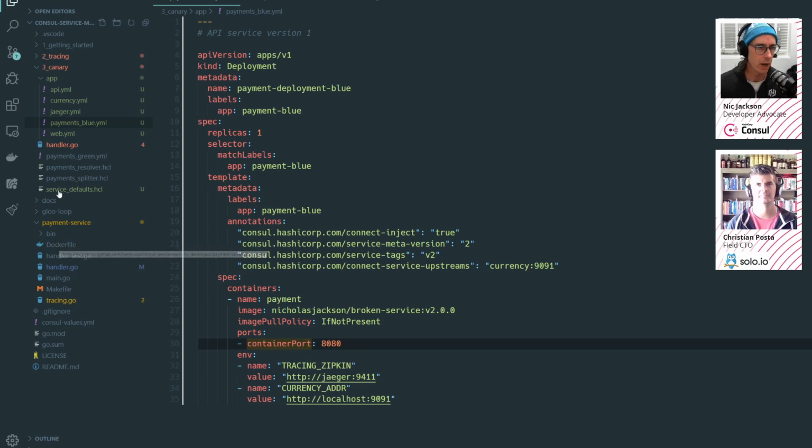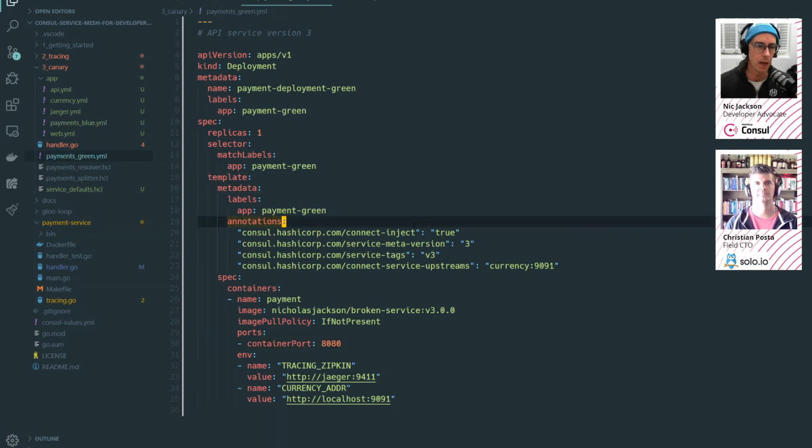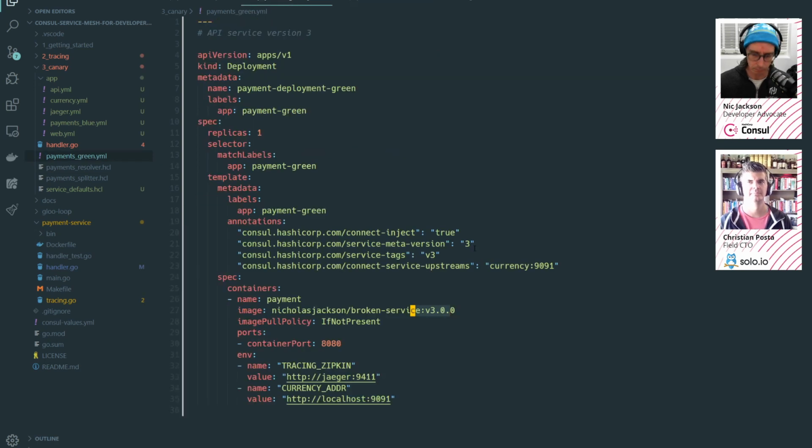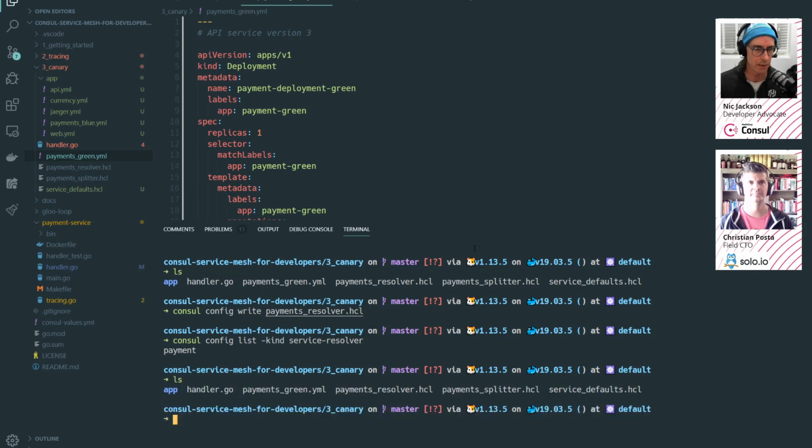So I'm going to now define a brand new version of this, because I want the blue pod and deployment to exist in there. But what I'm also going to do is deploy a green version. My green version has a meta version of 3. It's using my v3 service. And if you just quickly bounce back to that resolver, see, green is meta on v3. So let's deploy that service. So kubectl apply -f payments green.